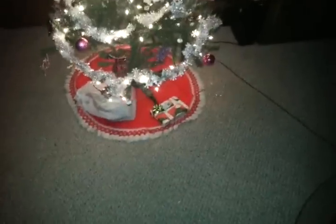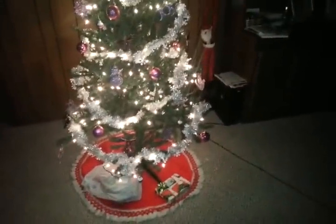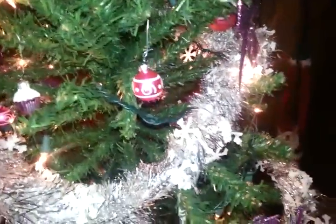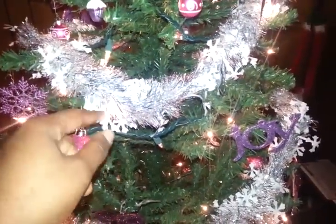That's our Christmas tree, and it's got one little present under it already. I got my hubby a Christmas present down there, and he has some more Christmas presents that are coming soon. And our ornaments are pink and purple. They're very pretty. Little cupcakes and little snowmen and balls, sparkly balls and snowflakes and all kind of little cute stuff. And I got the little silver and white little tinsel with the little snowflakes on there.